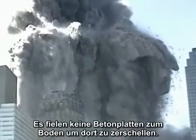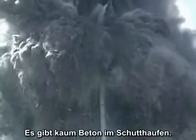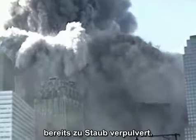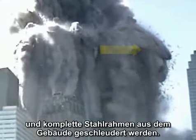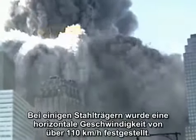Slabs of concrete did not fall to the ground and smash to dust. There is almost no concrete in the rubble pile. Notice that the concrete is being forcefully ejected outward from the sides of the building, already pulverized to dust. Notice that embedded in the dust clouds are huge girders and entire sections of steel framing that are being hurled out of the building. The horizontal speed of some of the girders has been clocked at over 70 miles per hour. Some of these girders impale themselves in the sides of neighboring buildings. Some landed as much as 2 football fields away from the base of the tower.